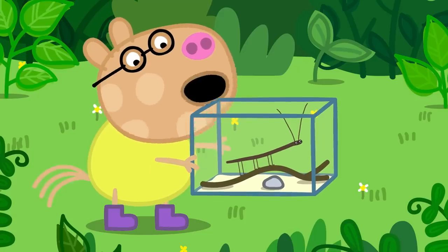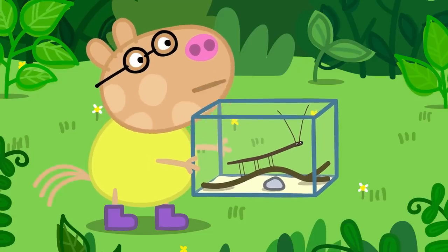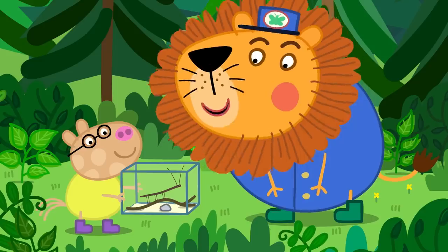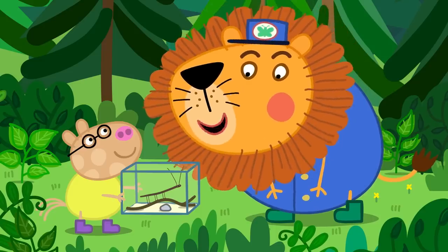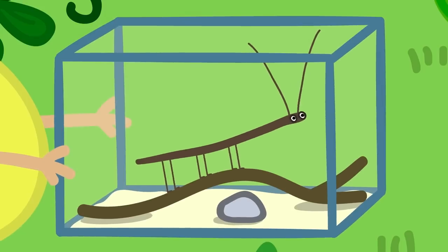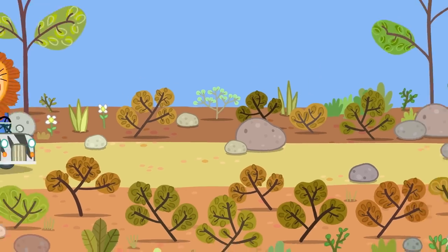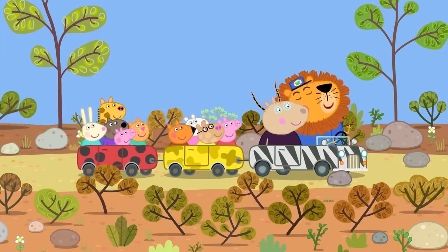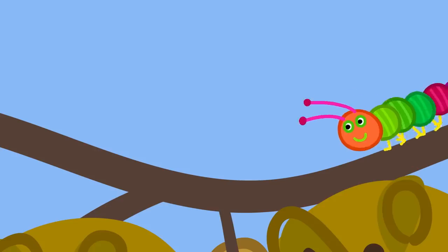Stephen lives with me at my home. We watch TV together. It sounds like Stephen has a very comfy life. Yes, Stephen is very happy. Next stop, the rocky wilderness. Here, we get to meet another insect in its natural home.